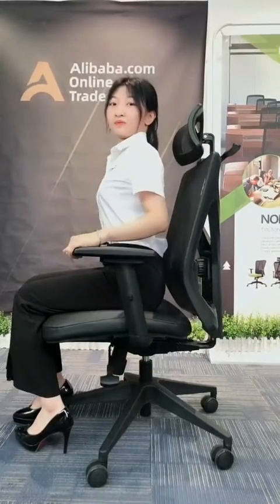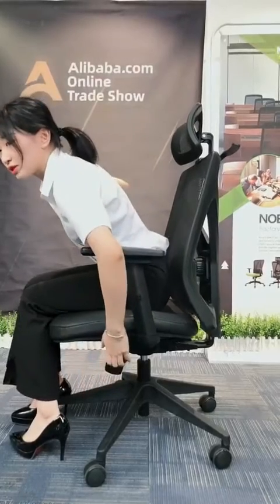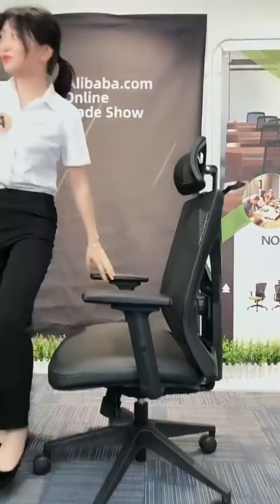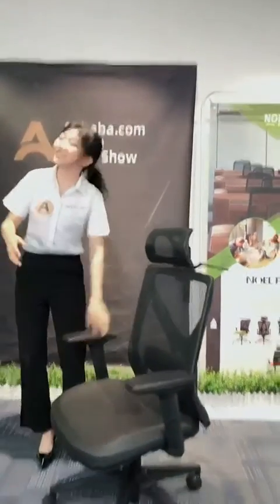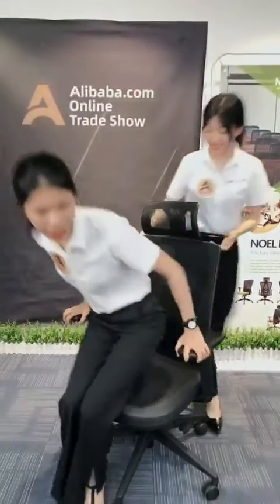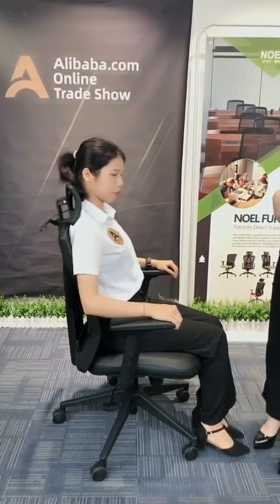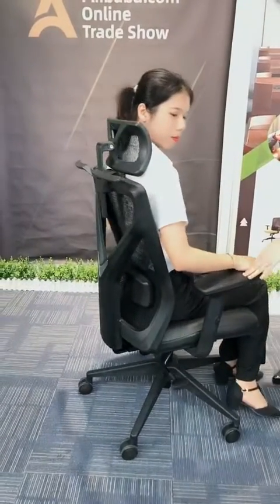When you use the other handle, the seat can slide to adjust the seat position according to your comfort. Come on, you can try it. Okay, let me sit down and try it. Yes, it is very comfortable, especially the lumbar. Yeah, you are right.